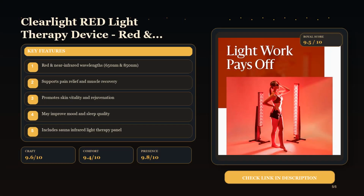I've also noticed some positive changes in my skin. I've always been a bit self-conscious about my complexion, it's always looked a bit dull and tired. But since I started using this panel, I've noticed a subtle glow starting to come back. It's not like I'm looking in the mirror and thinking, wow, I look 10 years younger, but my skin just looks fresher, more vibrant, and more alive. I've been using it while reading or watching TV, so it doesn't feel like a chore, just part of my evening routine. It's not going to replace a solid skincare routine, but it's a nice complement to what I'm already doing.